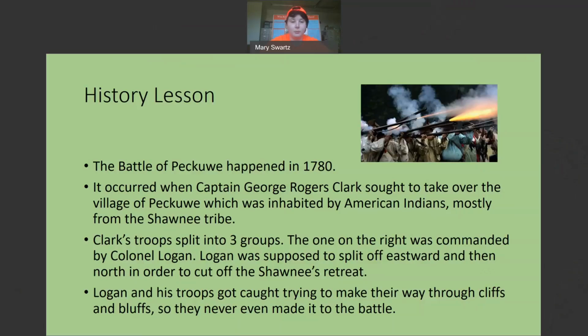So the Battle of Peckuwe happened in 1780. It was one of the battles that occurred as a part of the Revolutionary War, America's fight for independence against British rule. So this happened when Captain George Rogers Clark, who the park is named after, sought to take over the village of Peckuwe, which was inhabited by American Indians, mostly from the Shawnee tribe.